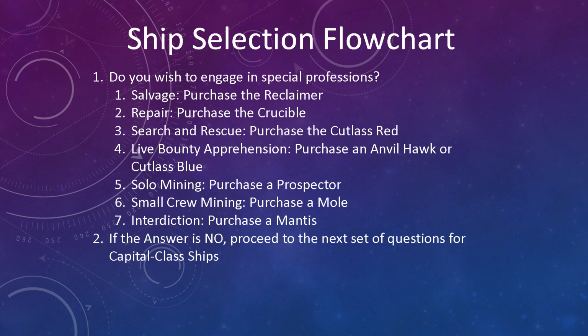Alright, so here we have the ship selection flowchart, as I call it, to basically help us have a systematic way to ask certain questions and, based on the answer, come up with a short list of ships that may be best suited for what we're looking for. So, the first question would be, do you wish to engage in a special profession?